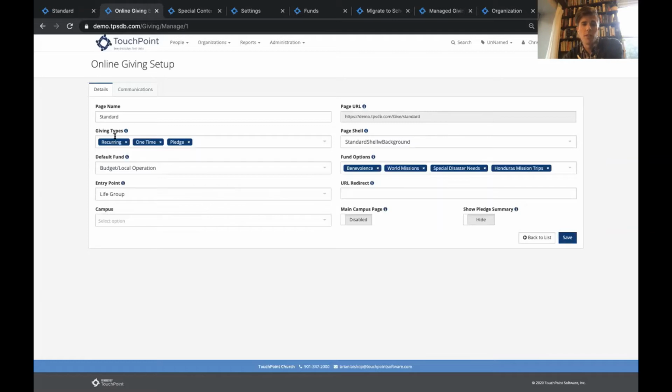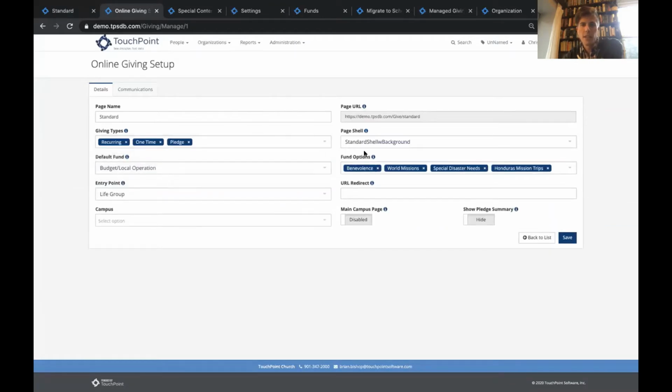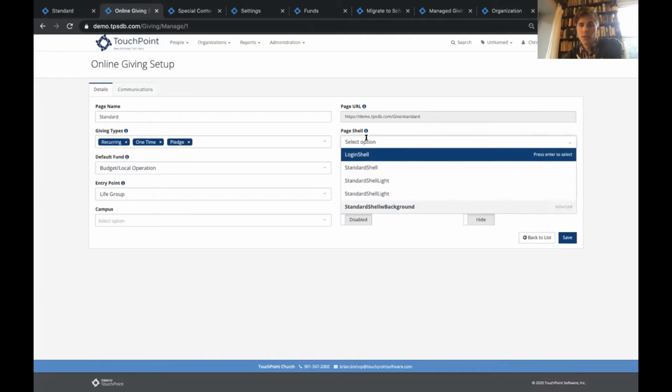You can select an entry point. This is where you can determine whether you want it to be recurring, one-time, or pledge. So if your church doesn't use pledges, you can simply remove that or simply add it back. You can choose whichever shell you'd like to use for these giving pages. And so if you want to brand your giving pages differently, if you have a particular fund or initiative or campus or ministry that you want to look different, you can do that.